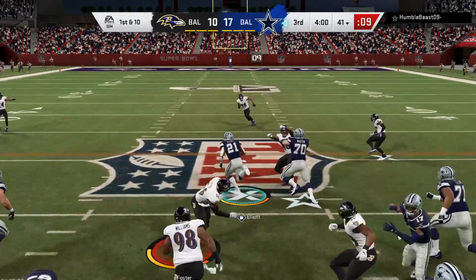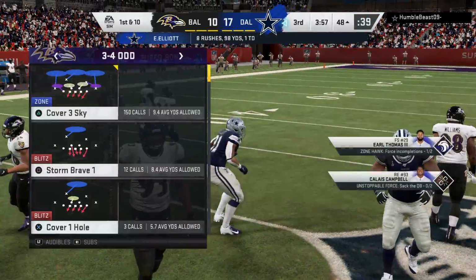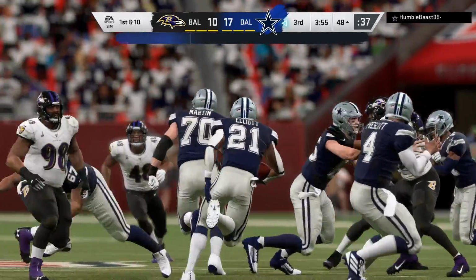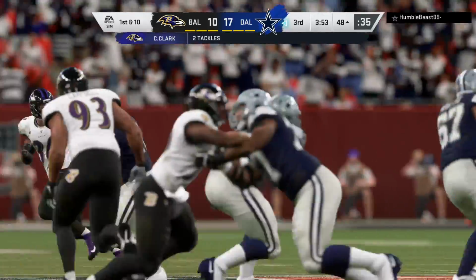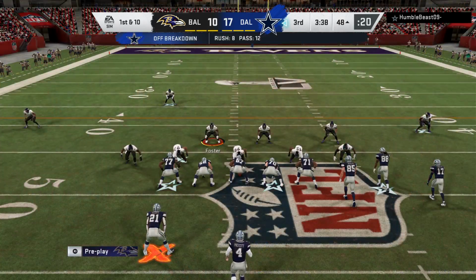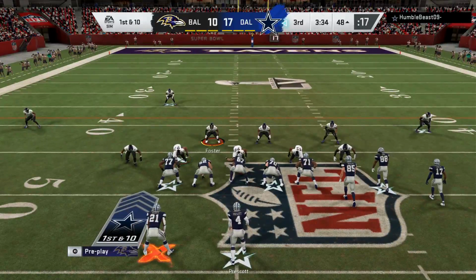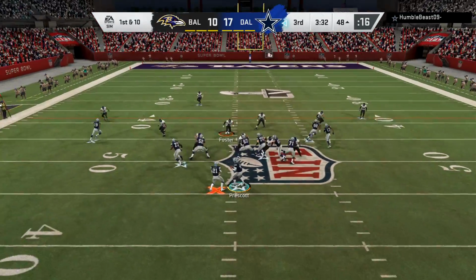Draw play, Elliott. And he'll be taken down, but not before he gets into enemy territory. 11 yards and a Cowboy first down. Now, this is an example of breaking down in defense, because on a lot of these runs, he's getting past the point of attack, and guess what he's doing? Forcing the secondary guys to have to make a lot of tackles.